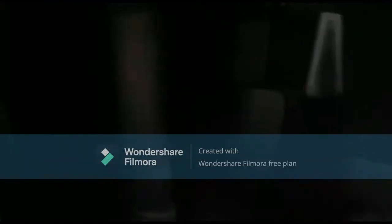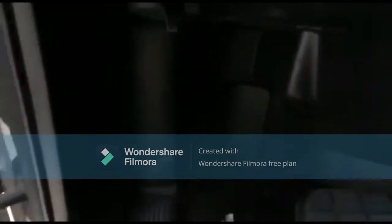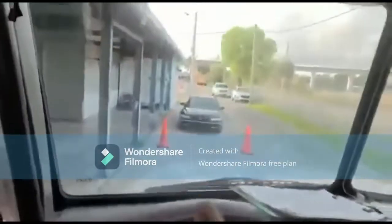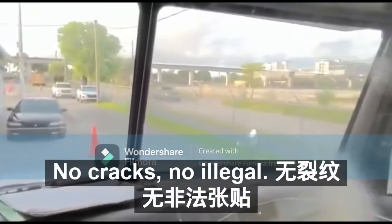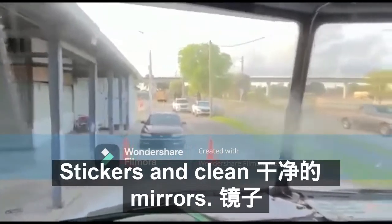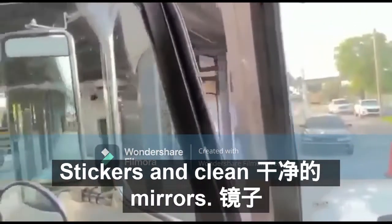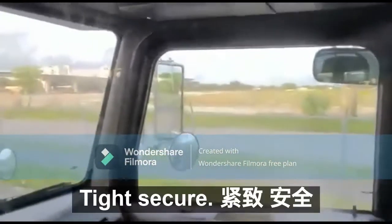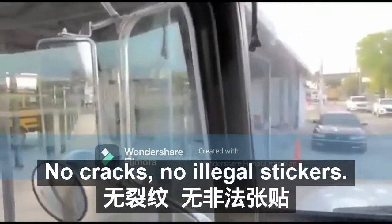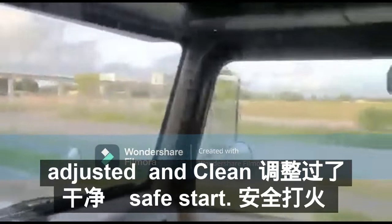Fuse box. It's full. Windshield, tight, secure, no cracks, no illegal stickers, and clean. Mirrors, tight, secure, no cracks, no illegal stickers, adjusted and clean.